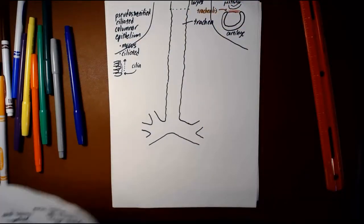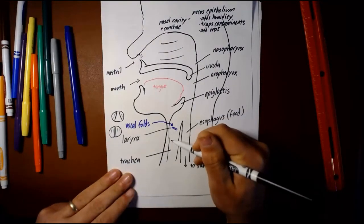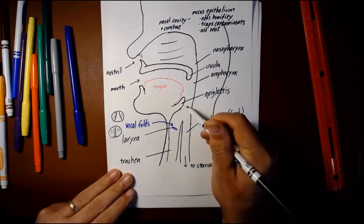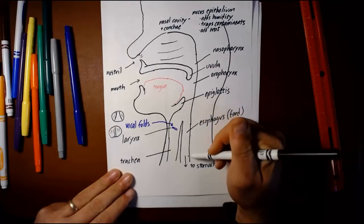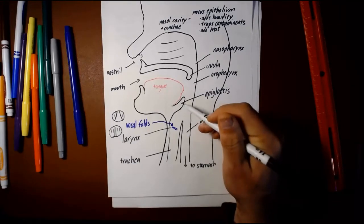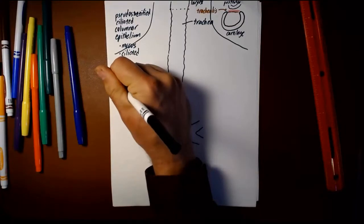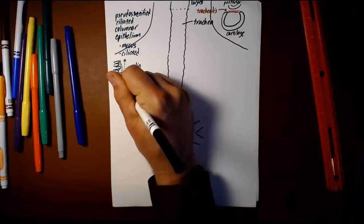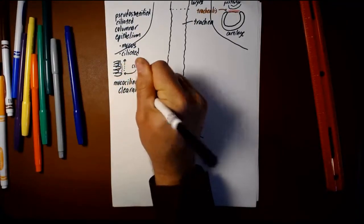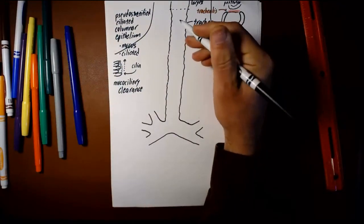So switching back briefly to this other diagram, as this contaminated mucus gets brought up the trachea and through the larynx, it ends up here in this area, which then every time you swallow, you take a little bit of that mucus and take it down the esophagus. So those contaminants get swept out, swallowed, and destroyed in the stomach, which is kind of cool. We call that process mucociliary clearance. A way of clearing out contaminants from this area by trapping them in this mucus and then moving them up.